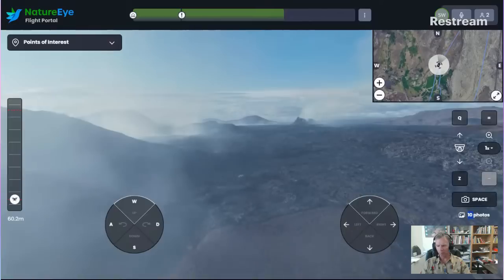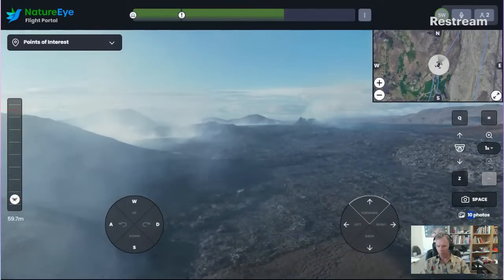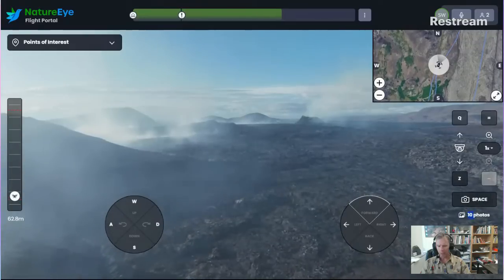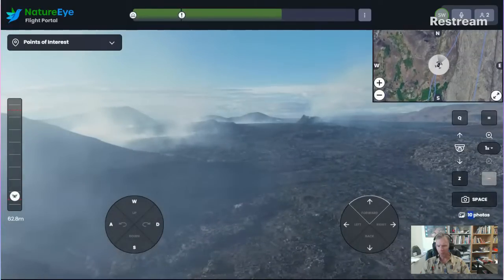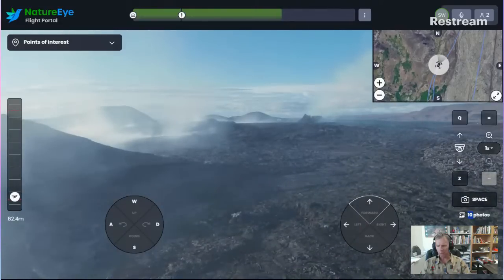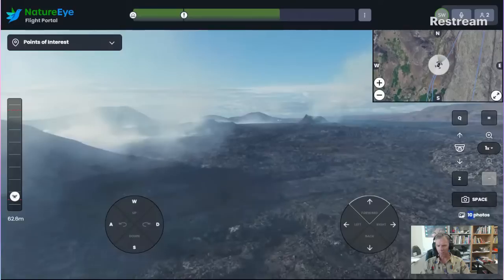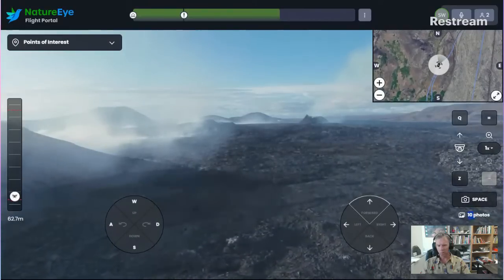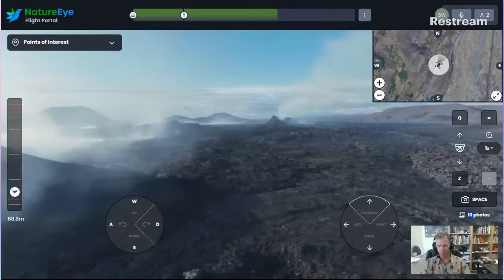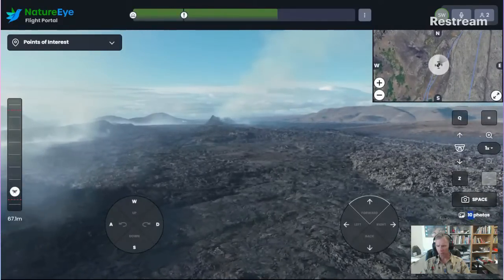I think we did one of our first flights with NatureEye in mid-December, and at that time there was no eruption, if you remember correctly. And I think we might have even flown over this area the day before it erupted. That's what my memory is telling me, but we could double check the dates there. But very, very soon, close to that eruption date, is when we flew over this area, and of course, it looked quite a bit different.